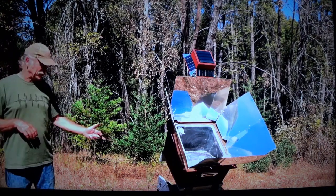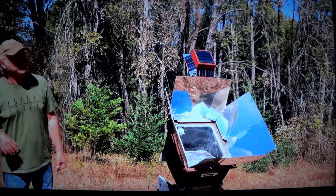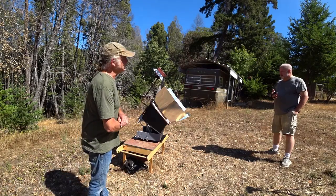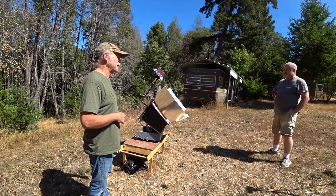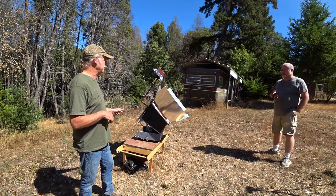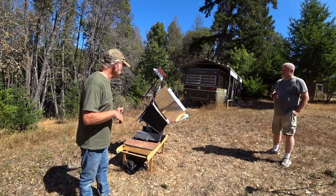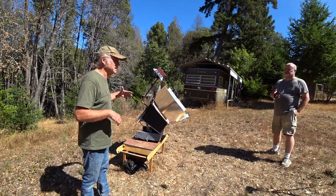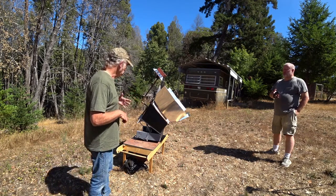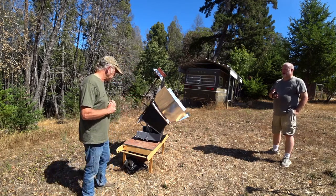This is without the turntable, because I finally figured out I could just put the wheels underneath the tilt and not have to have two things to carry around. And much simpler, much lighter, and less expensive to build. Sure. So this is the most elaborate one I've built. It not only will track the sun, but it'll also maintain a low temperature if you want to dry herbs and things like that. I can sort of illustrate what that would be like.